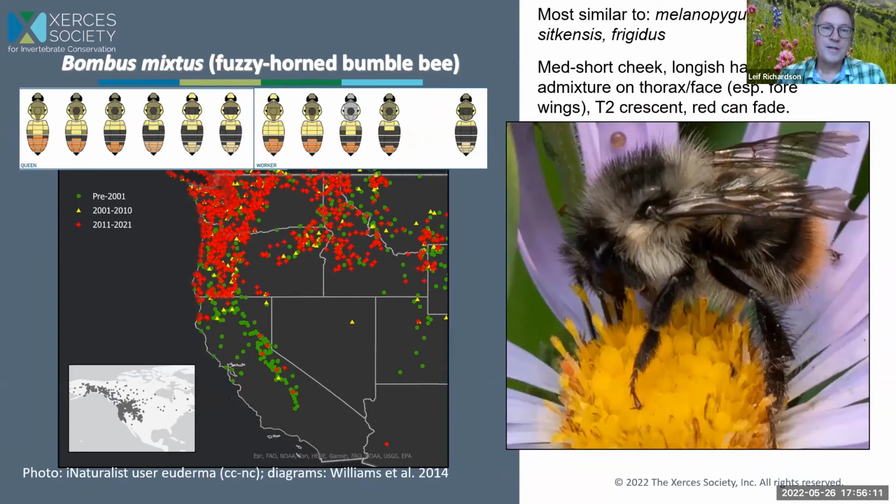So this is Bombus mixtus, the fuzzy-horned bumblebee, another with red hair. In this species, we're looking at red hair towards the tip of the tail, like in Crotch's bumblebee, although this one is quite different in its aspect from Crotch's bumblebee. It has a cheek that's just a little bit shorter than it is wide. So this isn't square, it's small, it's shorter than it is wide. That should be helpful in comparing it to some of its close relatives like Flabberfrons, the one with the long face that can look quite a bit like this, despite the red hair.